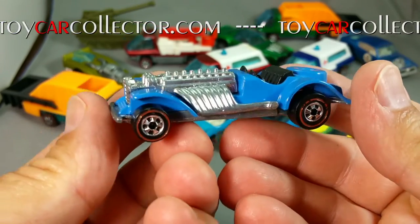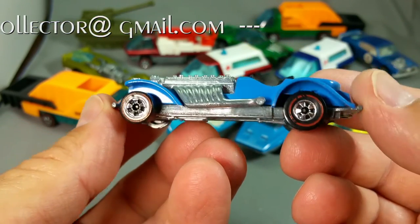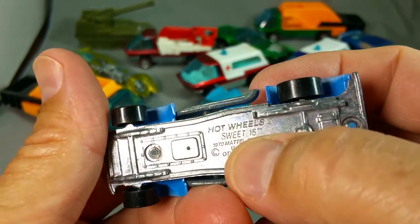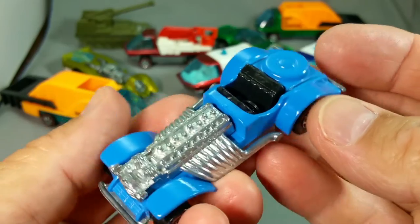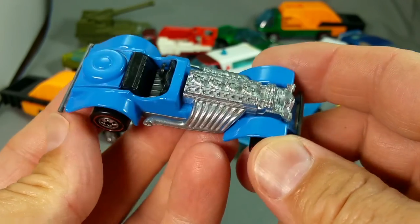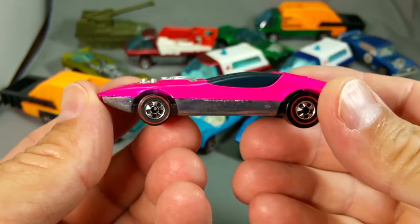And this is the Sweet 16. 16-cylinder engine on the front of the Sweet 16. Look how beautiful that is. Wow. Wow-wee. I don't know why they copyrighted this one in 1970, but it's a 73 model. They didn't make it till 1973 or maybe late 1972. Who knows? Who cares? I just know that red lines are beautiful, and I want them all. I can't keep them all, but I want them all, so I just keep getting them and let them go.